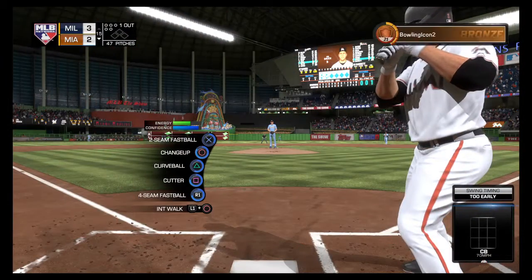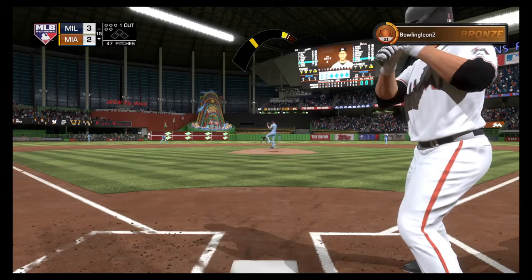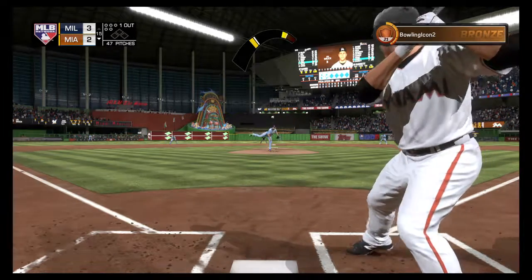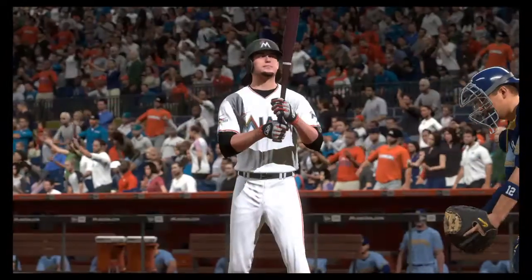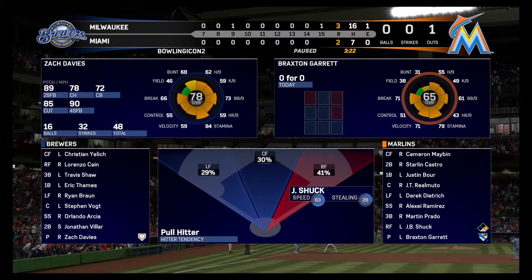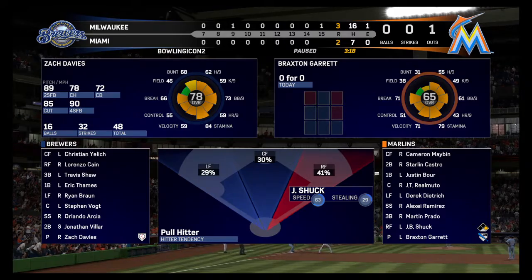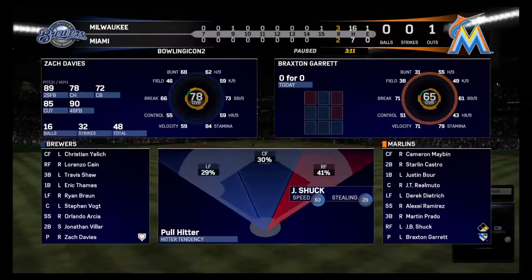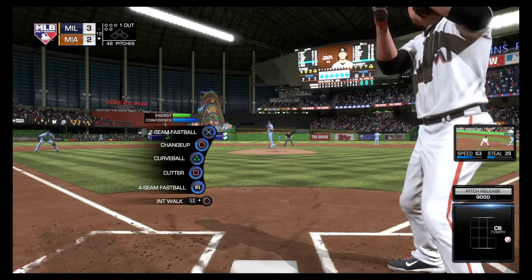Stepping in, J.B. Shuck. He comes in 0 for 2 thus far. Into the windup and the pitch. And a breaking ball runs in and gets him. And I doubt there was any intent behind that. The batter, number 44.